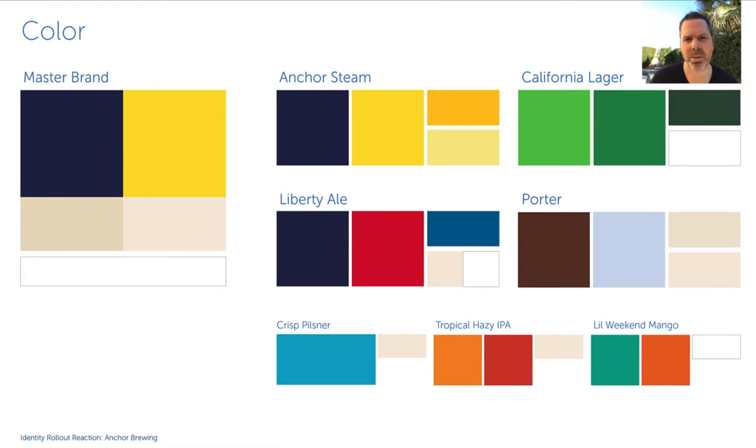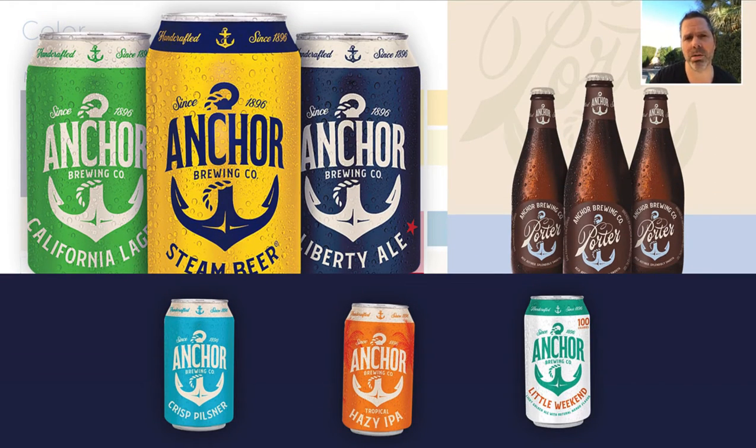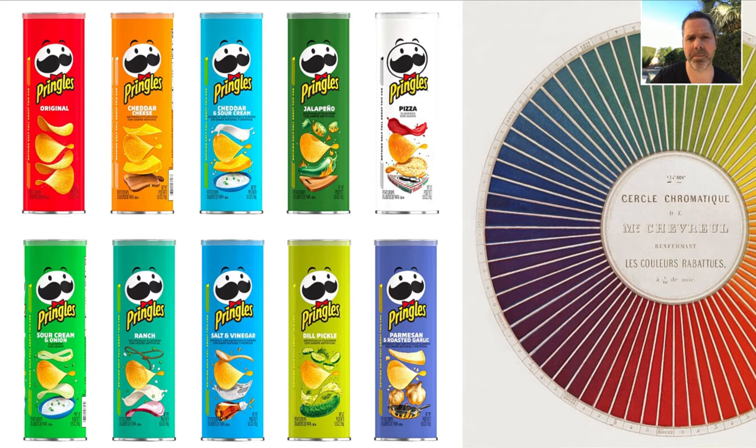The new color system uses a couple bold colors paired with subdued accents for each product. Master Brand aligns with the flagship Anchor Steam and uses tan and white to good effect. The new popping colors should help get some attention in beer coolers, but what popped for me is how important media testing will be to make sure that these bright new colors are the same everywhere the beer is sold.